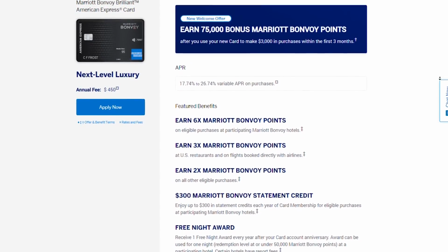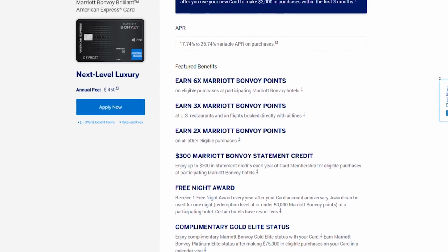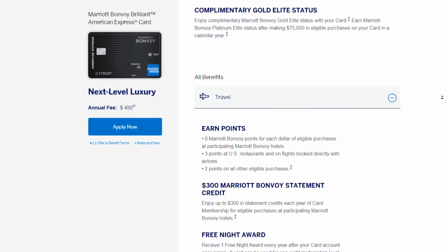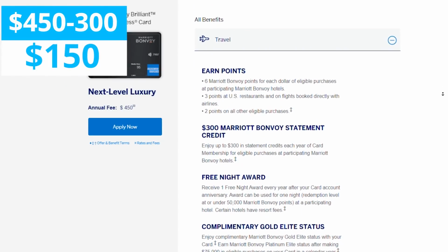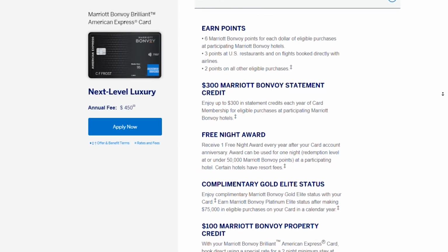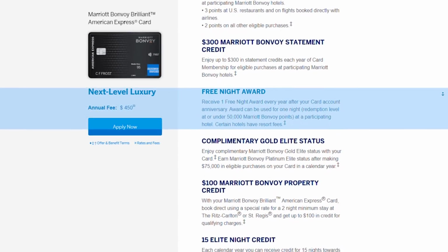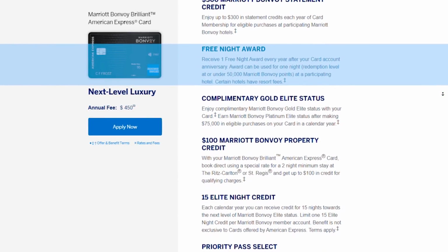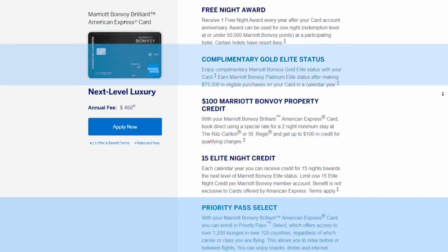As with most premium credit cards, you're gonna have a ton of benefits that come with it, as well as some credits to help knock down that annual fee. So you get a $300 Marriott credit, which will bring the effective annual fee down to $150. This $300 credit is pretty broad. You could use it for room rates on property purchases like meals, spa treatments, and you also get a free night award each year that you pay the annual fee for the card. But it's only gonna be at properties 50,000 points or less. You also get Priority Pass and gold status with this card.